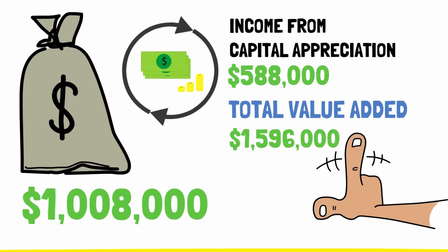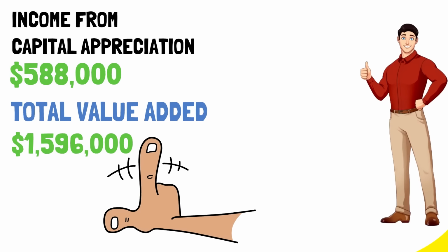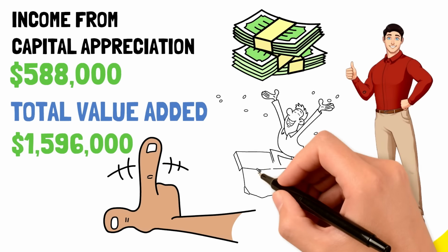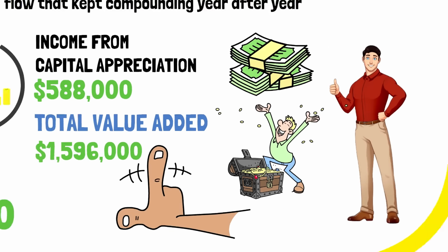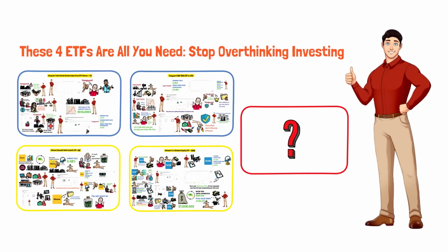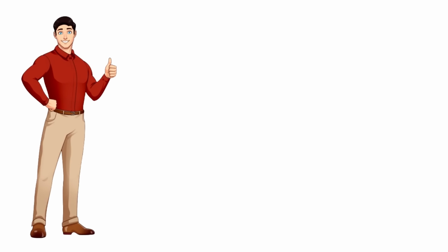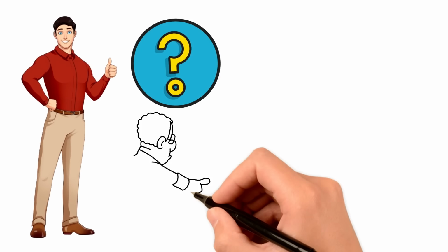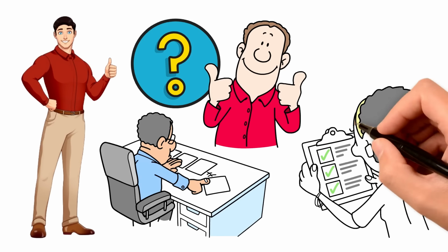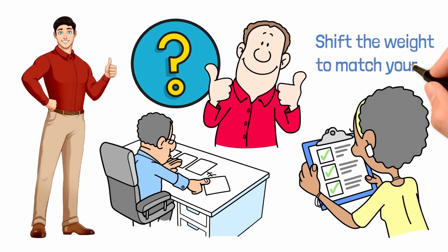It's not trying to double overnight, but it delivers something that's just as powerful: stability, sustainability, and the kind of income that can give you financial freedom. Now you have an ETF for foundation, resilience, growth, and income. But here's the thing, depending on what stage of life you're in or what kind of investor you are, there's more than one way to use this setup. You can take the same building blocks and shift the weight to match your goals.